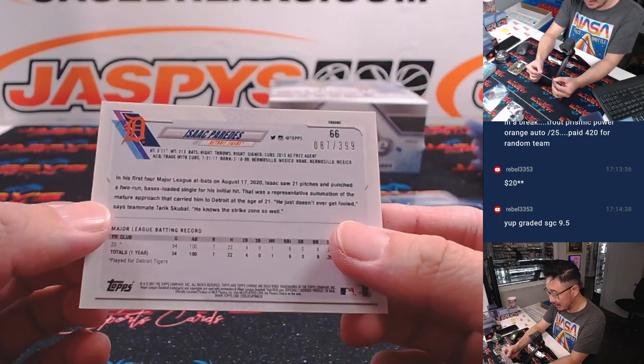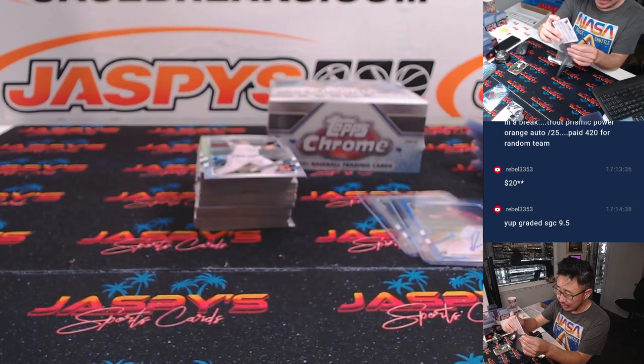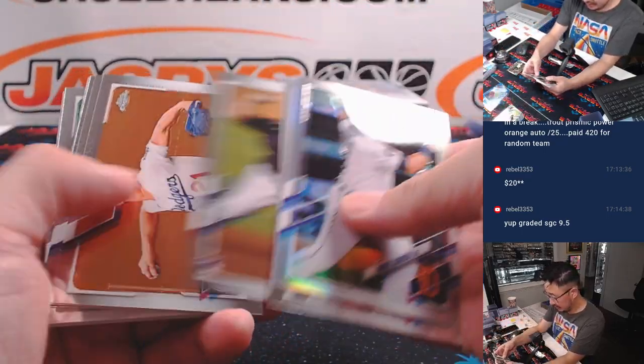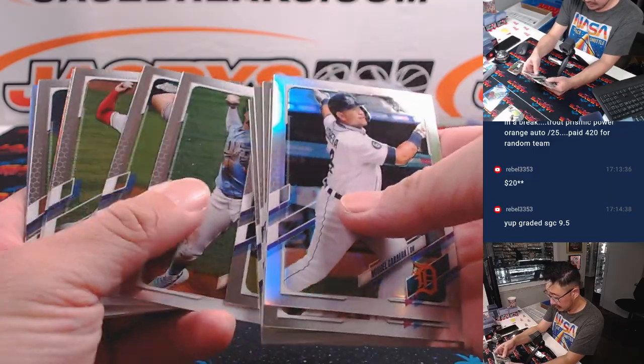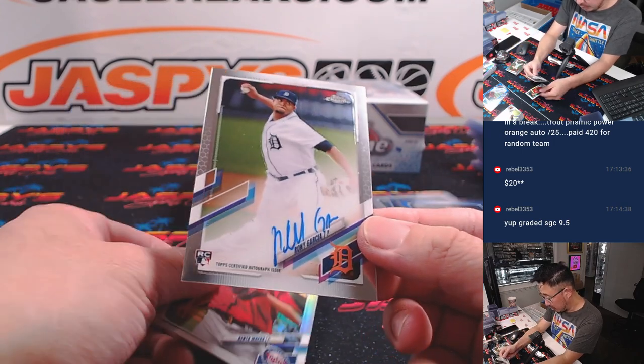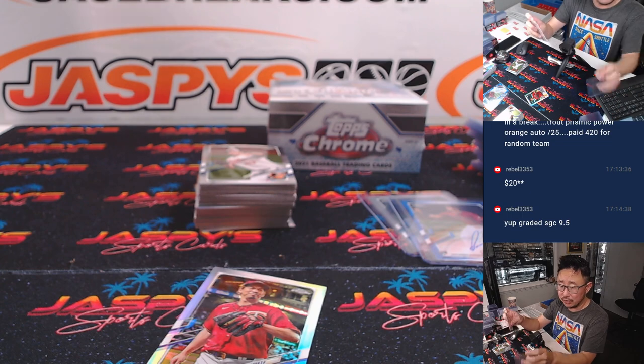Here's Isaac Paredes, 87 out of 399. Tigers, AL Central, Greg. And there's Ronny Garcia. Another Tiger for Greg, AL Central.